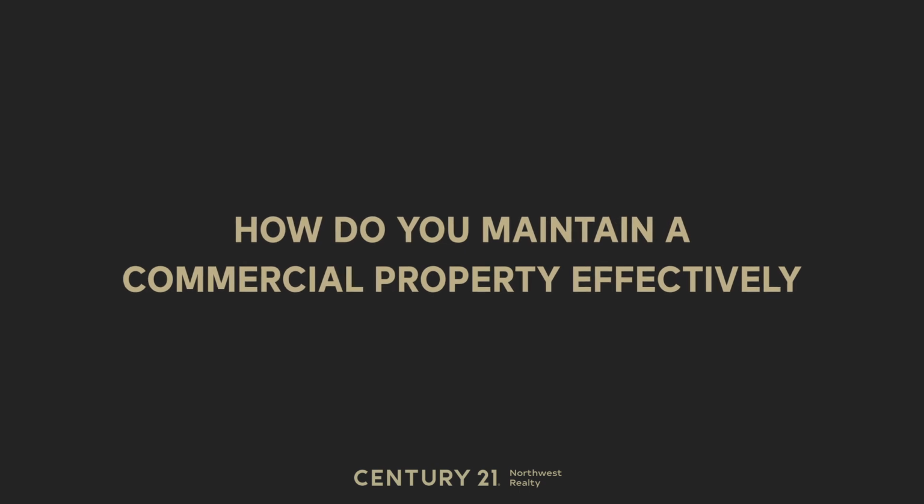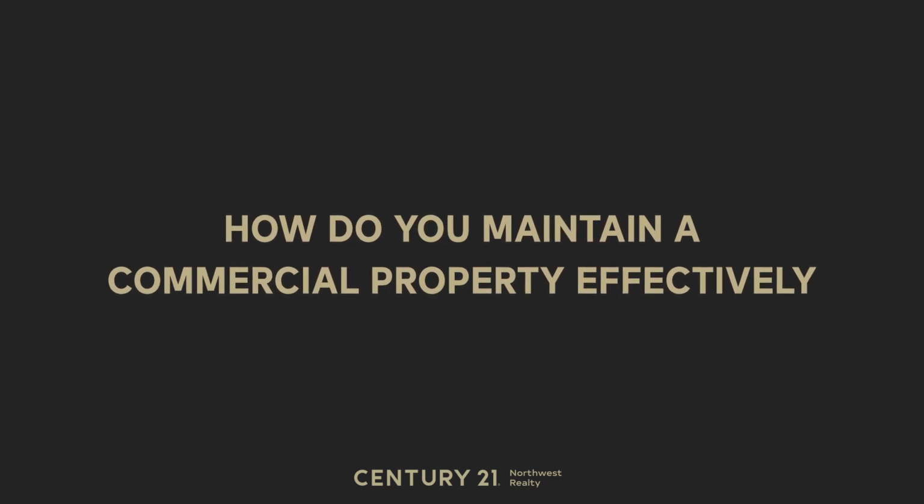Well, the key to maintaining a property is when there is an issue, you go there and you physically meet contractors, you walk the roof, you walk the parking lot, you're intimately familiar with the building. And that's a key difference for us than many of our competitors.